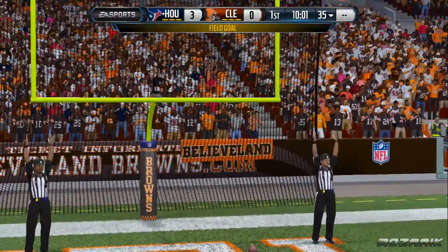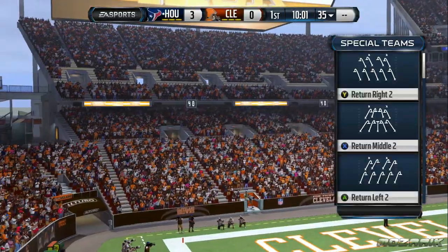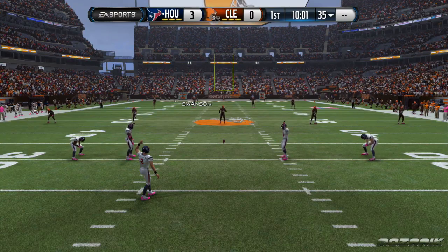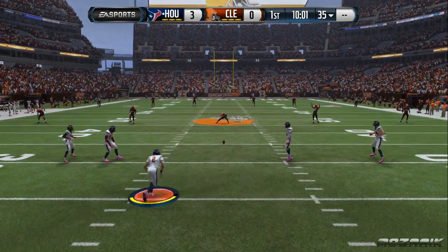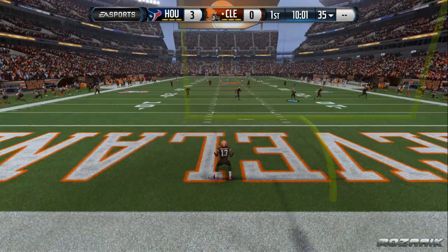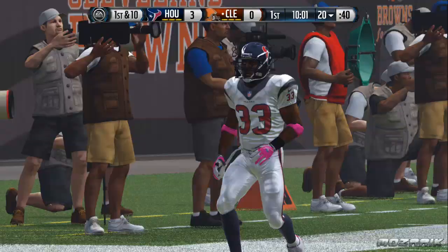You always want to be rewarded for a nice drive in a football game, even when it's a field goal, because you've made a lot of good plays, you've executed them, you got yourself in position to get some points, and that field goal just reinforces everything. It'll be a touchback.